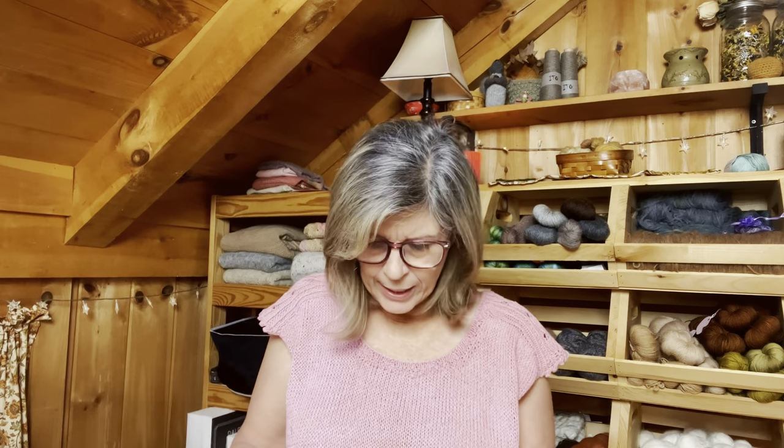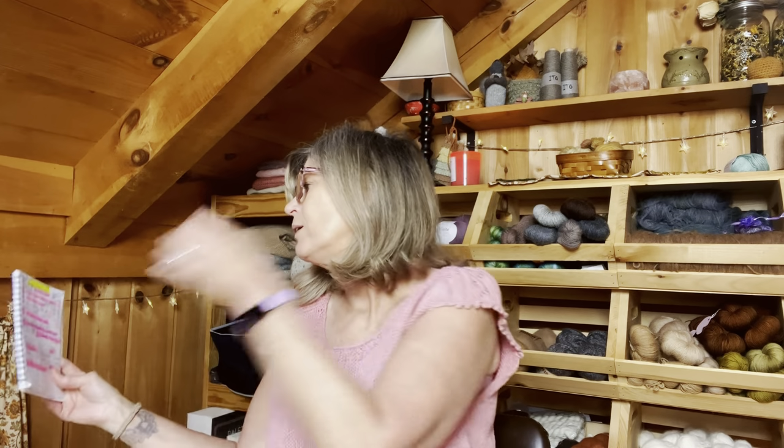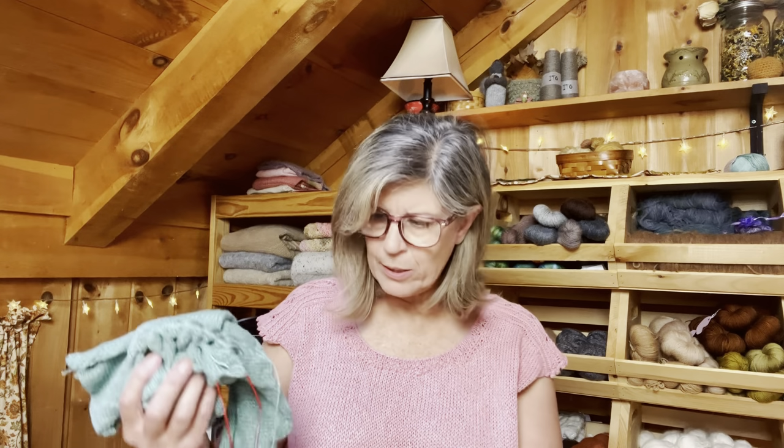And this is 70% linen, 30% Pima cotton, so it does have a bit of a shine. This is a top-down tee, knit with, let me check the needle size, US size 5 needles, and I knit the size 3, 44-inch bust. There is 6 inches of positive ease. I started this on August 14th for some reference. Today, I believe, is August 29th or 30th. So I'll show you how it's coming along so far.